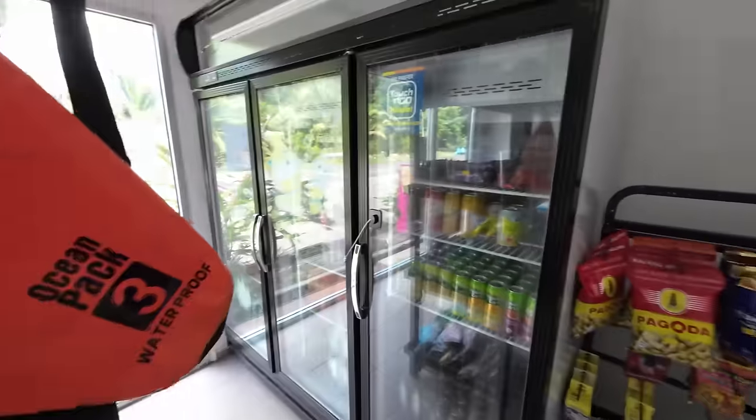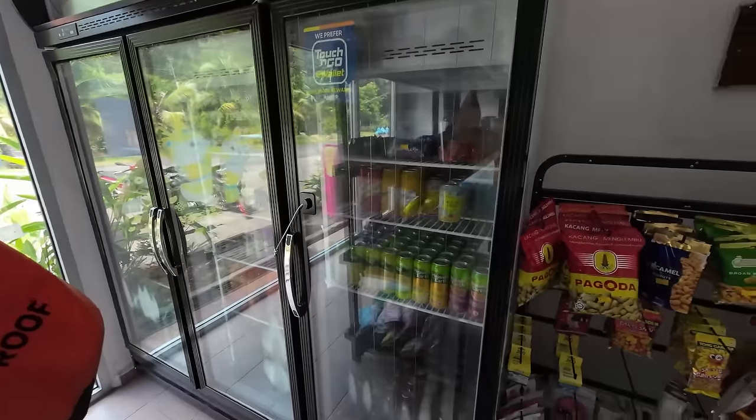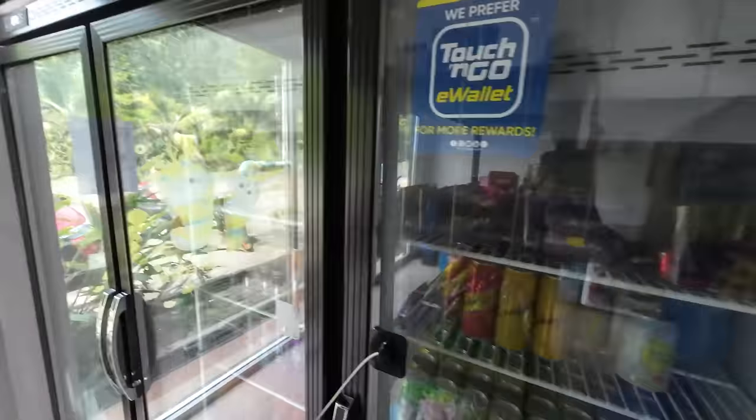Let's see. So we have a little mini mart here at the hotel where you can get some snacks and some drinks. All right, I will get some refreshments now and then see you for dinner.